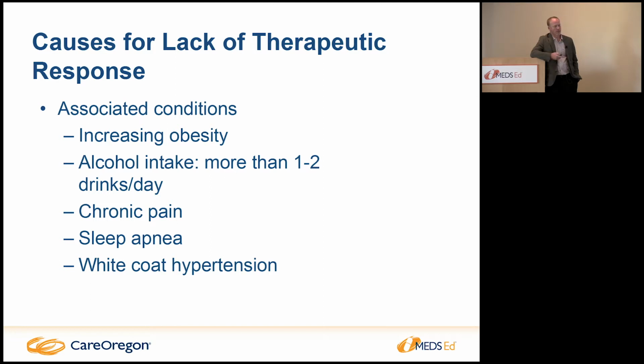Those other conditions, increasing obesity, alcohol intake. I've had patients who either were known drinkers or unknown drinkers who we were giving 2, 3, 4 medications to control their blood pressure, and come to find out they're drinking excessively. Once that was stopped, their blood pressure bottomed out after they continued taking their four medicines. So it's really important to get that alcohol history.